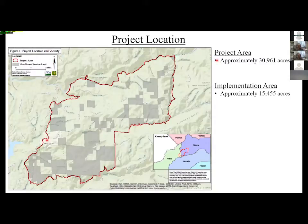The total implementation area is approximately 15,455 acres, and that's the area that work's actually going to be occurring on the ground. The majority of the project is in Sierra County, with only the westernmost portion in Yuba County, and all work's going to be occurring on Forest Service land.